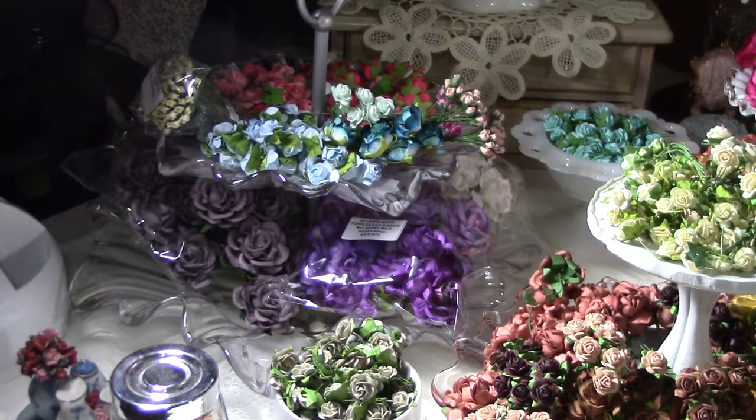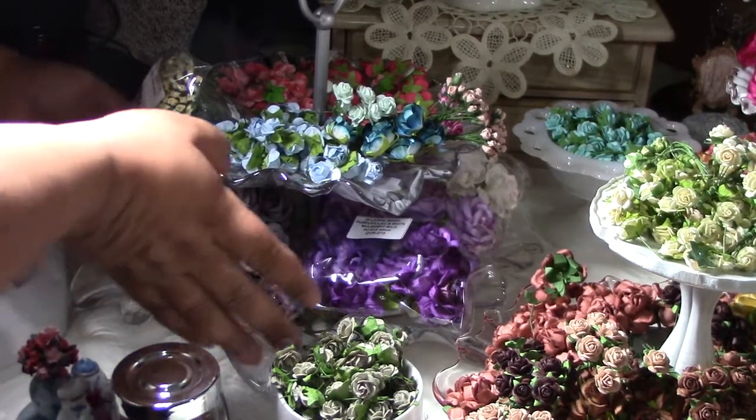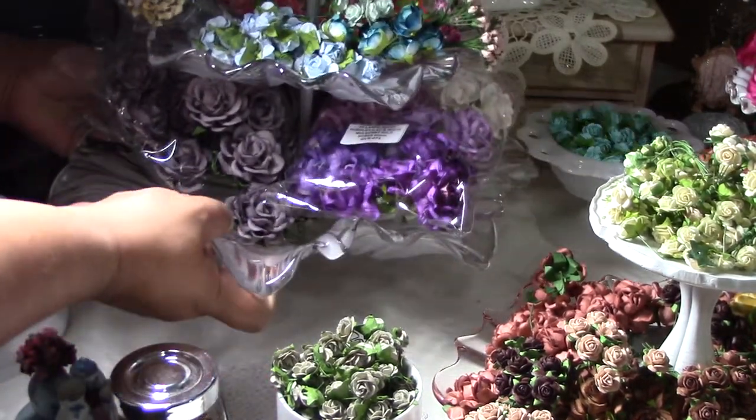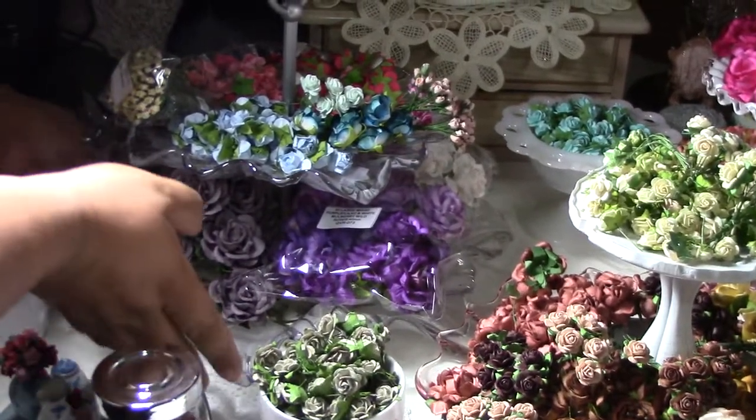Hi everyone, so I wanted to show you my small Goodwill haul. I actually found this. Let me just check to see if it's on screen here.